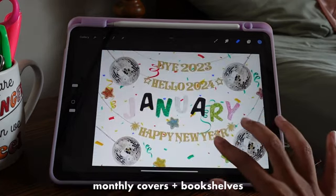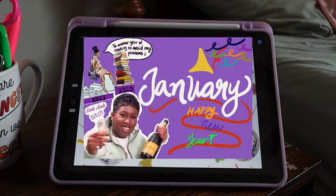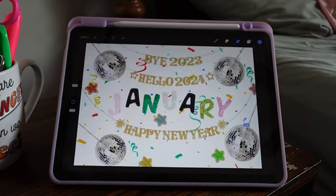Now getting into my monthly covers and bookshelves. Again, referencing my last book journal video, if you watch that, you know that for my 2023 journal, I made cover pages for each month. Here's an example for last year's January. I based the aesthetic around the according holidays with the month, like January, New Year's, February, Valentine's Day, March, St. Patrick's Day. And so that's what I also did for this, just a little bit different.